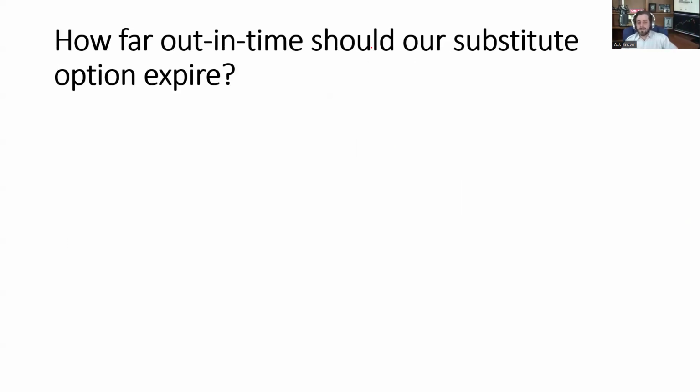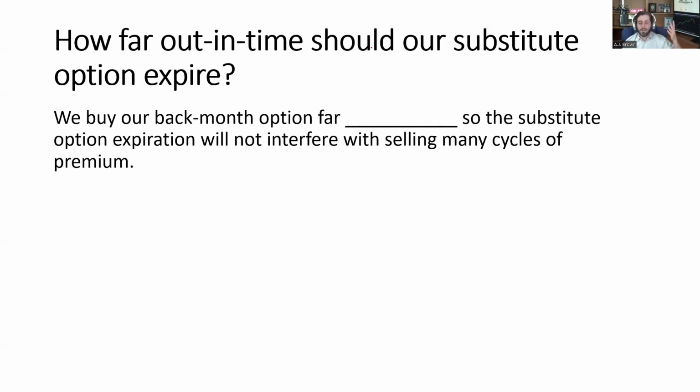So if you're going to use one of these substitute options, how far out in time should we go? Well, you saw with my Ford example that I was able to do about 5 months of selling premium against that Ford option, and that's actually where the bell curve is. Sometimes our trades go as much as 8 months. There are some outliers that go even more than 8 months, but 8 months is usually the cap. Some of them only go 2 or 3 months, right? It's actually a quite flat bell curve.